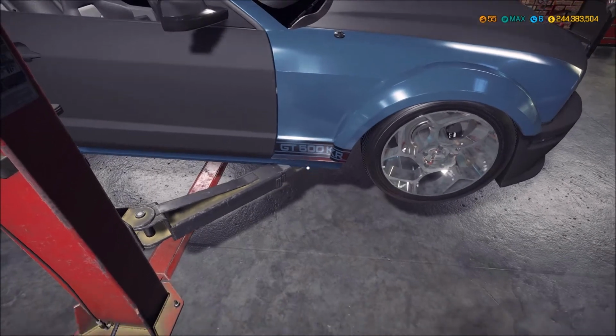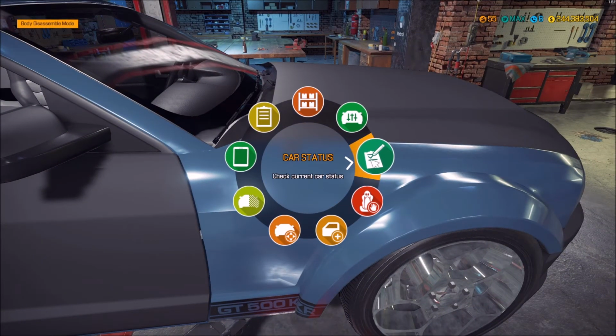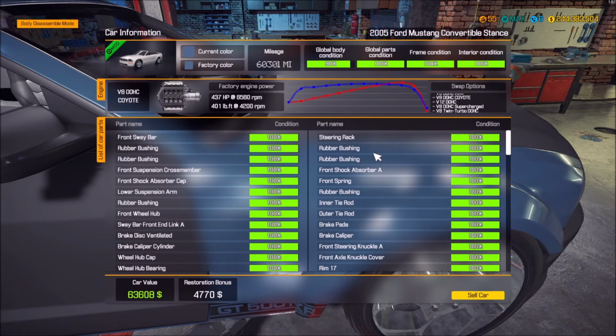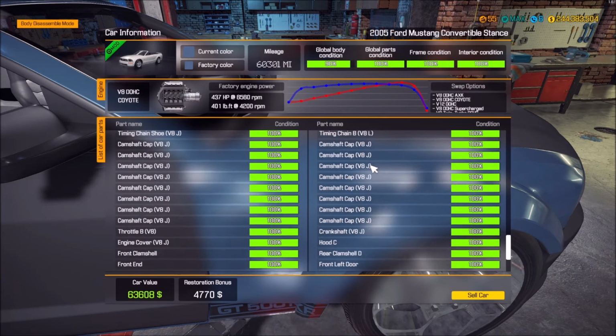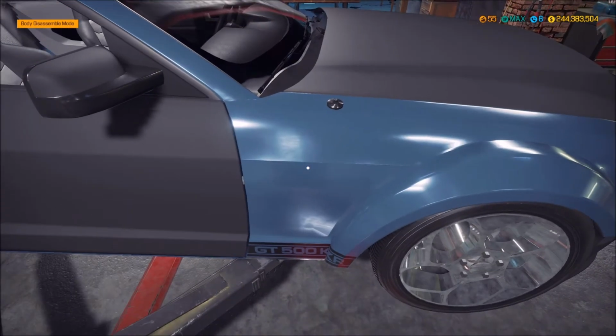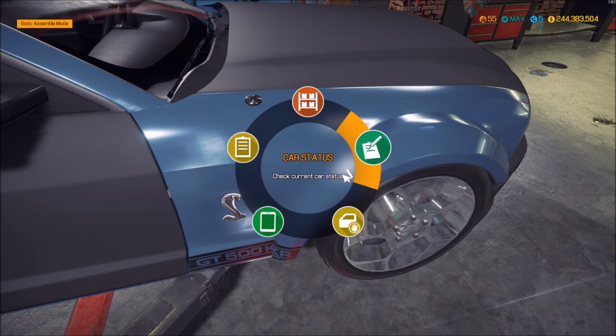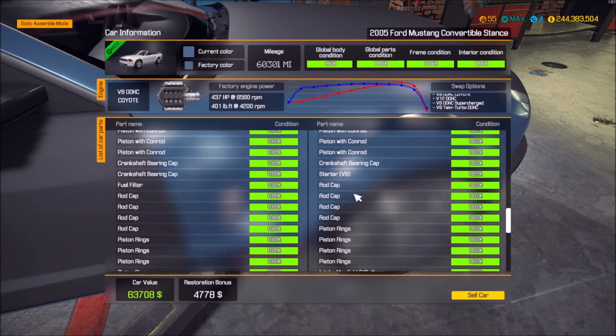Now it's a GT500 KR. KR stands for King of the Road. Thank you, Dead Bob 777, for straightening me out on that because I did not know. See car status. What's 90%? What am I missing here? Right front fin. Oh, this right here. Okay. Now, that should be good.